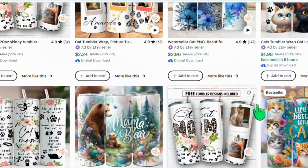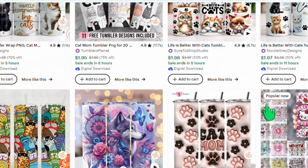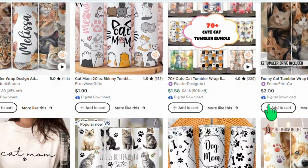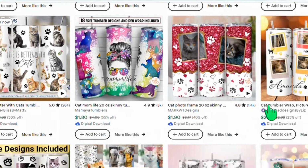Remember, you're competing with hundreds and even thousands of listings. And these top shops spend a lot of time creating a high quality mockup photo. And more specifically, your first image, which is your thumbnail image. It is the only window into your shop.